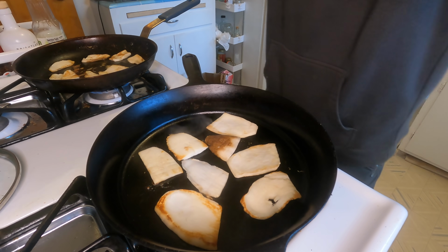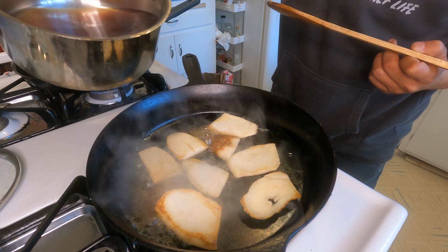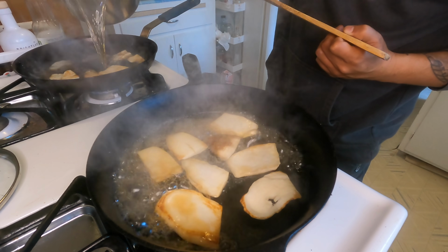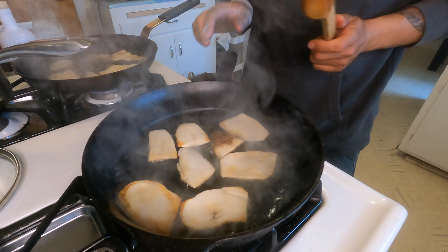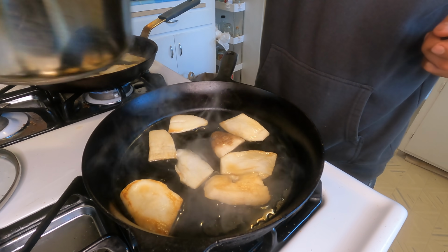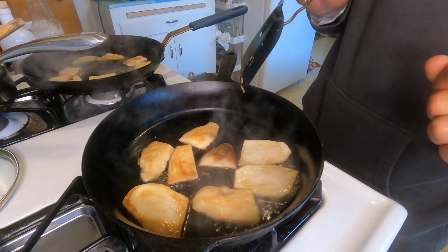Most of the moisture is now pulled out of there, so now I'm just going to add some of this dashi in here. A little bit more. And we'll just simmer it in this dashi for just a couple minutes.